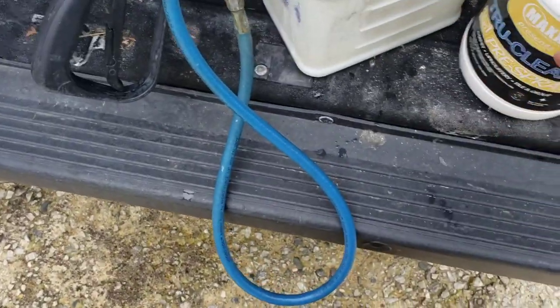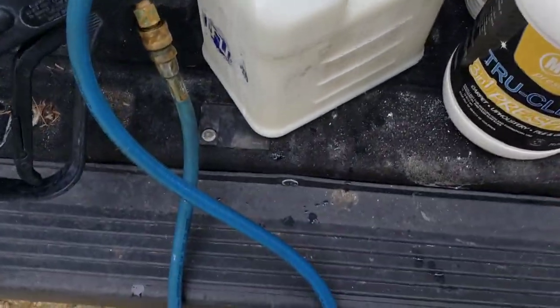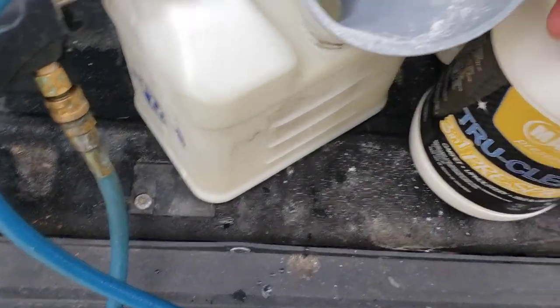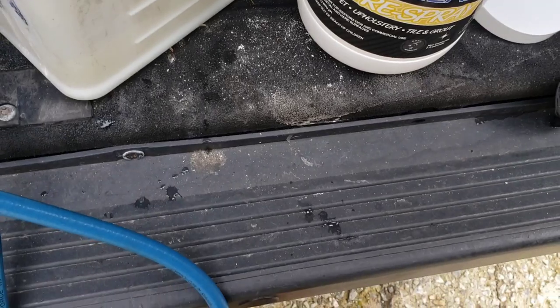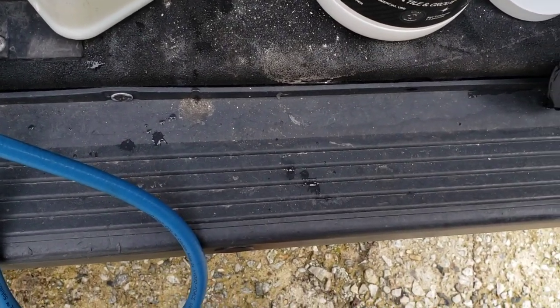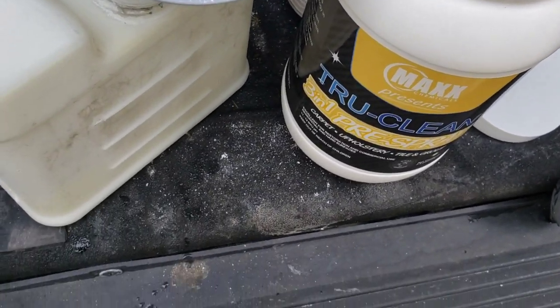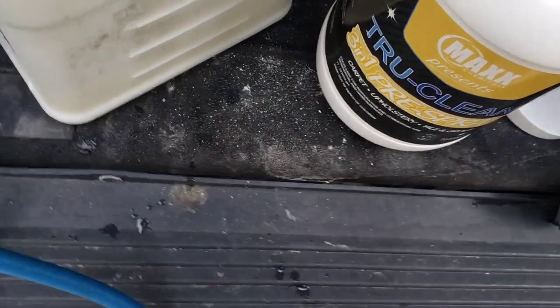Stay tuned. All right, guys, so I had some True Clean mixed a little bit more from the last job. So what I'm going to do is just add 2 scoops. 1, 2. Okay.